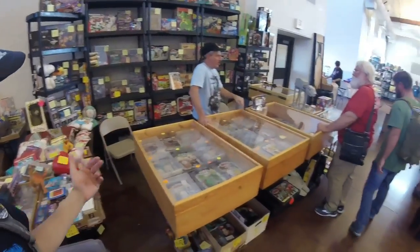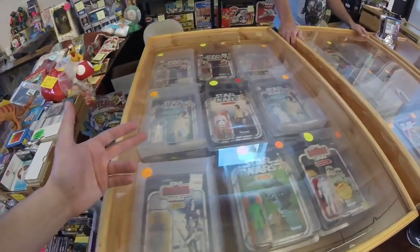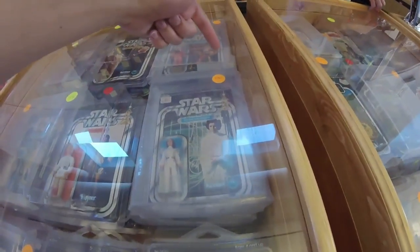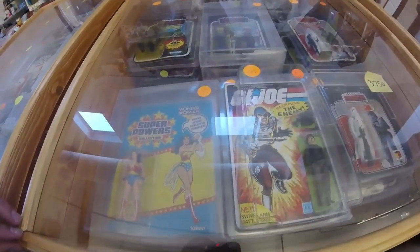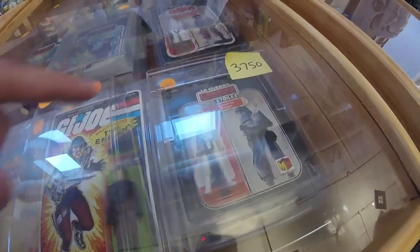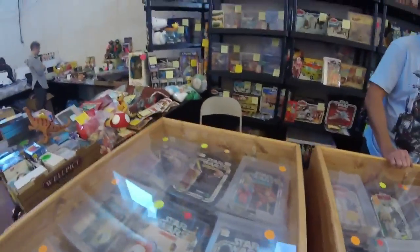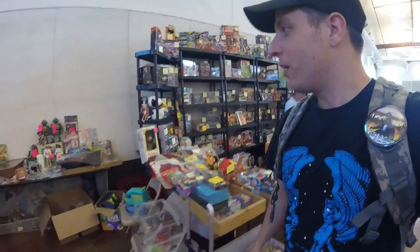Slave One, carded. Look at these. If you want, take one of the cards and you can email. Absolutely beautiful. You're not going to find cards like that. Granted, but these are truly impressive. Oh my goodness. Sarah, you have a wonderful selection here. Wow. Yes. Oh, I love it.